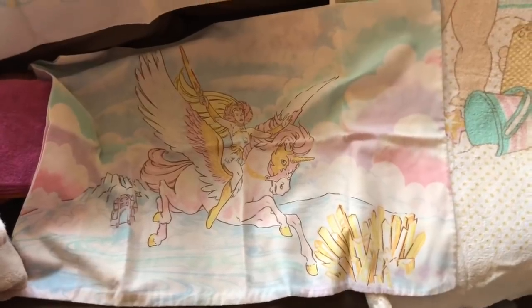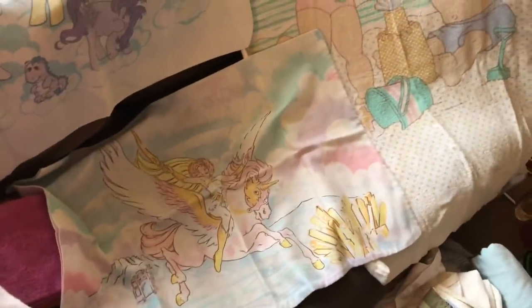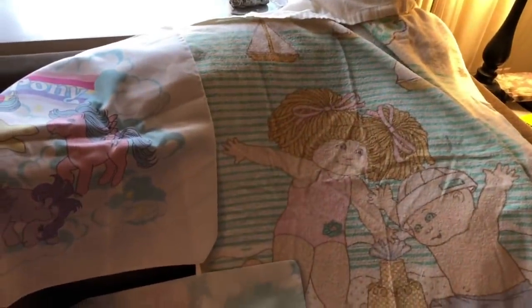This is a She-Ra pillowcase, My Little Pony pillowcase, and a Cabbage Patch Kid beach towel, all vintage from when I was a little girl. This is something that I cannot part with.